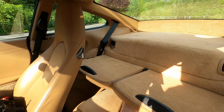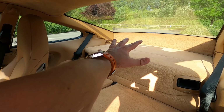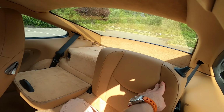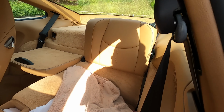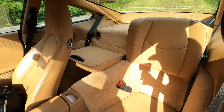See back here, you can see that the 2 seats are folded down and you can pretty much put anything here. Back there you have space as well. And then if you want, German engineering in the house, yeah. Just like that, bam, you got room for 2 other passengers.